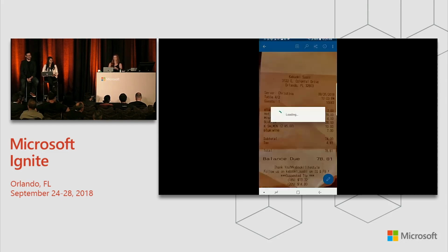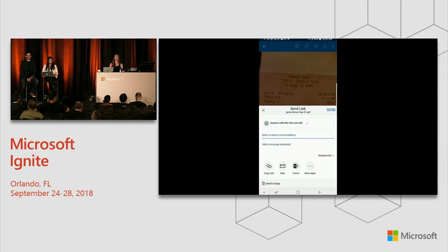Now, if I want to share this, I can easily do so using the new unified sharing experience, now in mobile apps. You may recognize this because it's across all of our other OneDrive surfaces, as well as in Office. So immediately, I recognize this and know how to approach it.